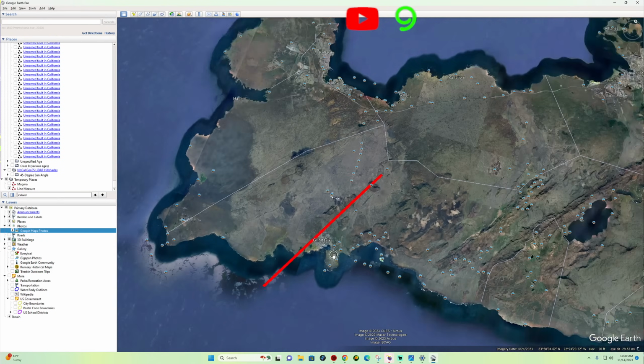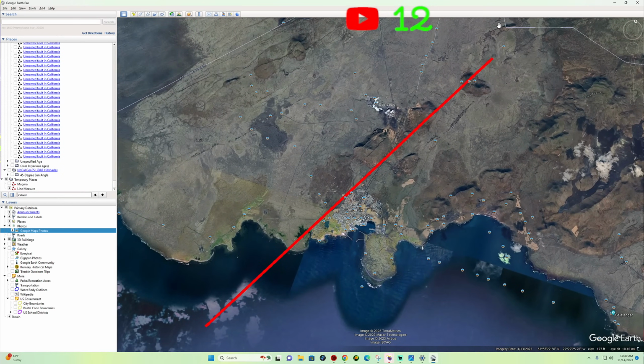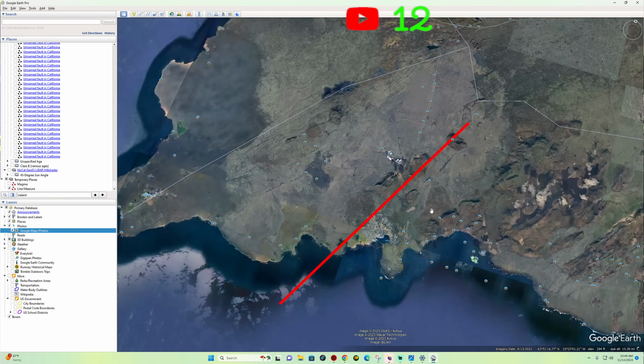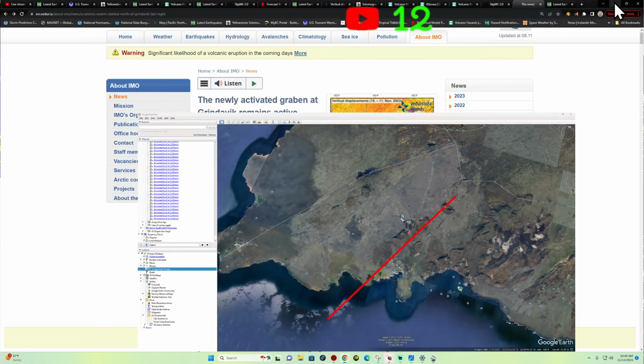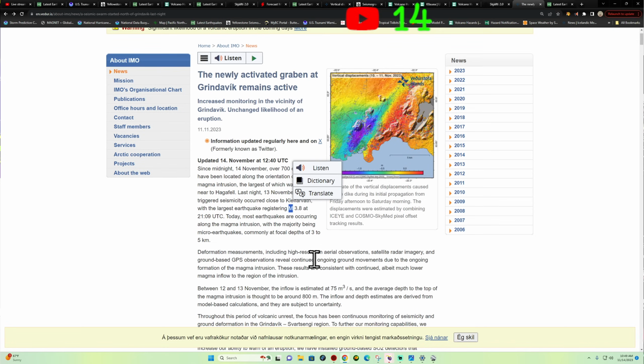Again, that's that red line area, showing about a 15-kilometer long magma intrusion, not specifically to this width of the line, but in a general section out here. And we've seen that on the inflation data showing various elevation changes. It means that magma is definitely moving around underneath the surface. We did have a 3.1 and a 3.8 the other night. Most of the earthquakes are occurring along the magma intrusion, the majority being micro-earthquakes, commonly at focal depths of about 3 to 5 kilometers, but still got quite a bit going on down there.